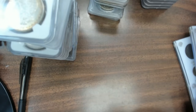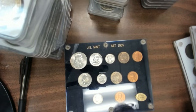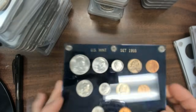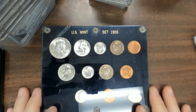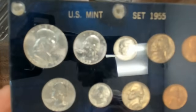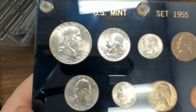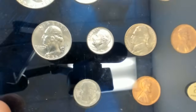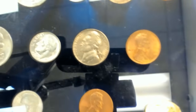So the first thing that impressed me was the displays. These displays were beautiful. Very nice coins from mint sets, and this is a 1955 mint set in a Capital holder. Just beautiful coins. This is a good way to collect a year, maybe a birth year.